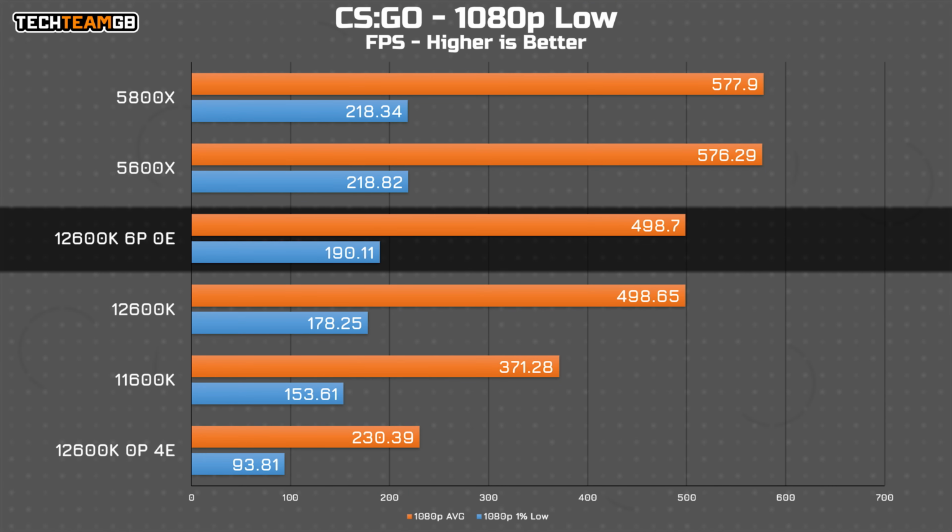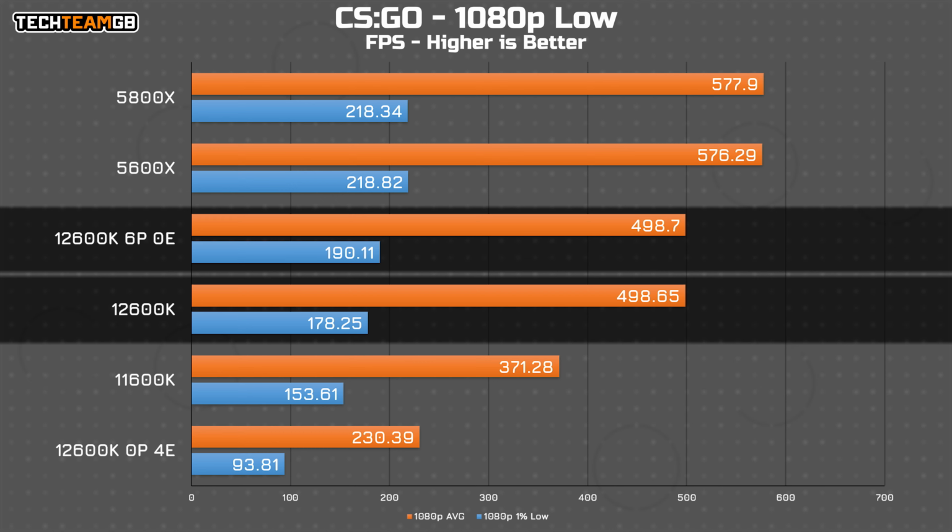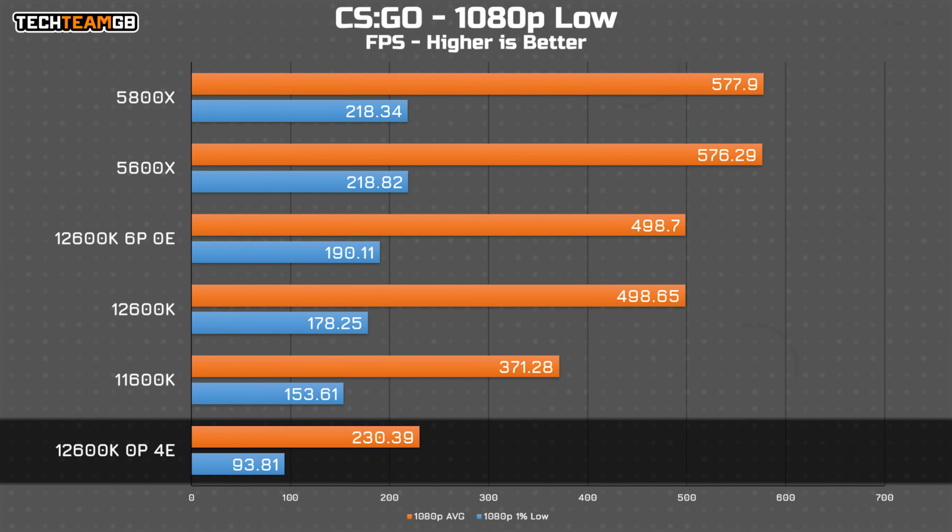Where it gets really interesting though is in the gaming performance. In CSGO, the P-cores match the stock results, although actually outpace them in the 1% low figures. The E-cores though, that is a rough gaming experience. While technically it does garner 230 FPS average, there was a significant amount of hitching, frame drops, and stuttering that made playing incredibly difficult, if not impossible, and far from enjoyable.